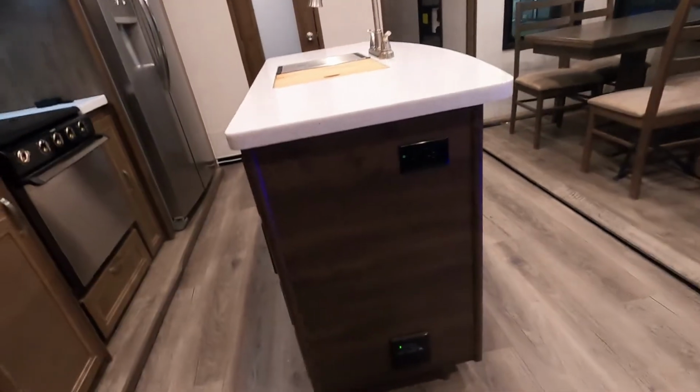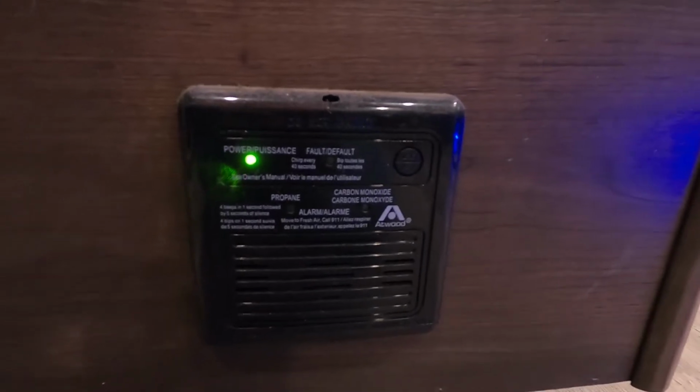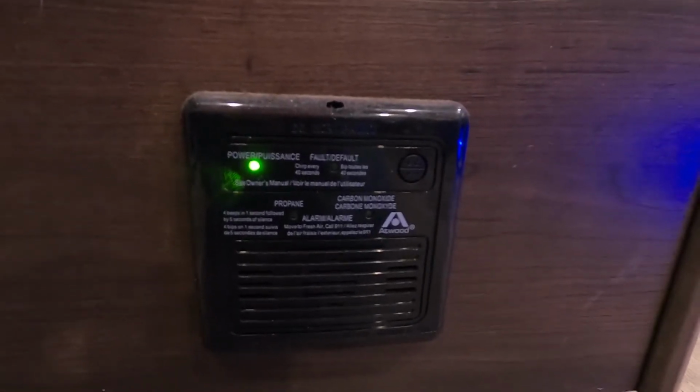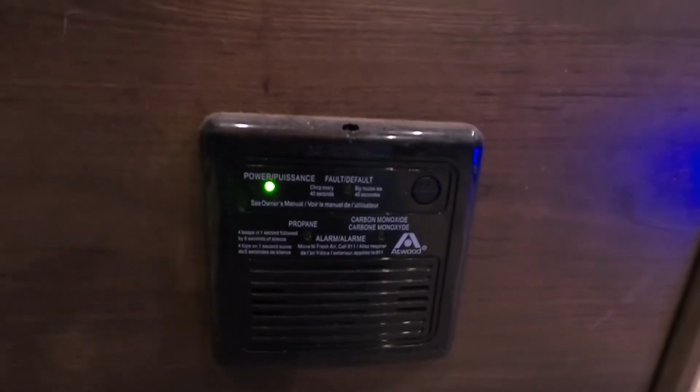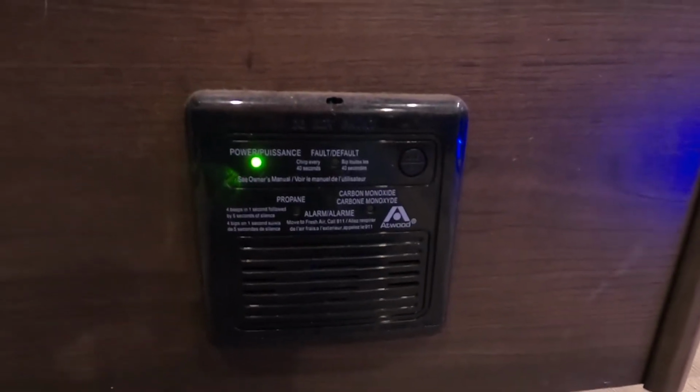Turning around to your island. Got a 110 here, and down below that is going to be your 12-volt carbon monoxide propane detector. Now, the reason I mention that's 12 volt, it's always running off your battery. So if you are out dry camping, boondocking somewhere, nothing plugged in charging your battery, use your battery disconnect if you're going to be gone all day to keep this from running your battery down.